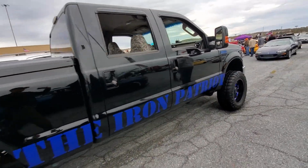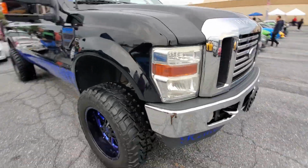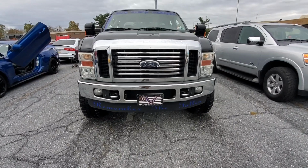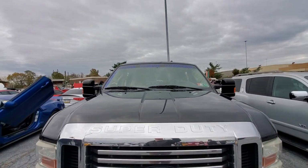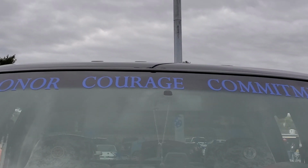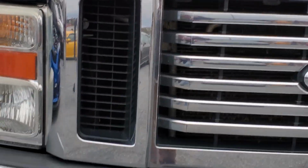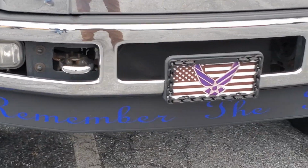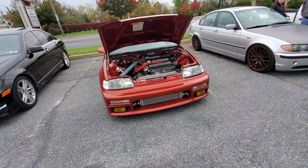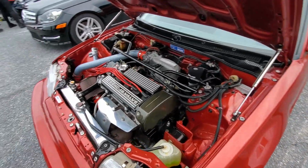Let me back up here. I love the seats in this thing. Just a nice truck. Remember the fallen. That's awesome. Honor, courage, and commitment. Let me zoom in for you guys so you can appreciate what that says there. Honor, courage, commitment. Remember the fallen. Cool. Need some Honda stuff here as well. Boosted tag, honor him and his love of Hondas.